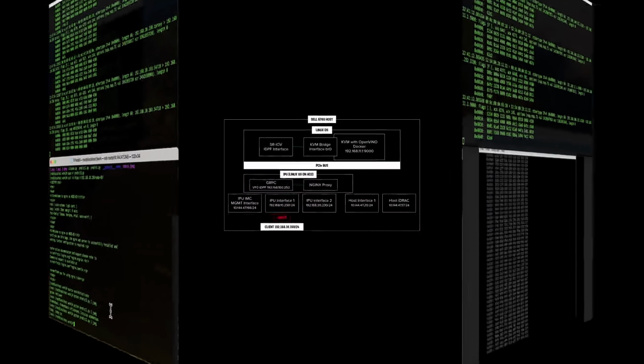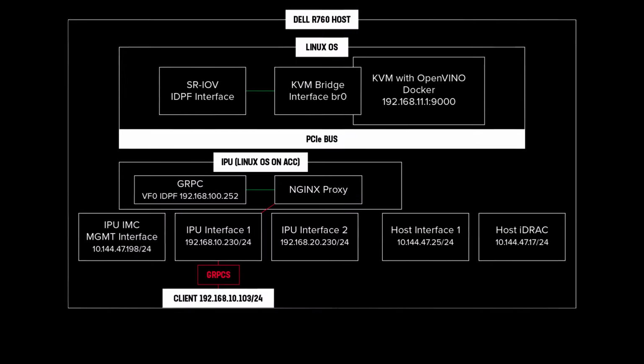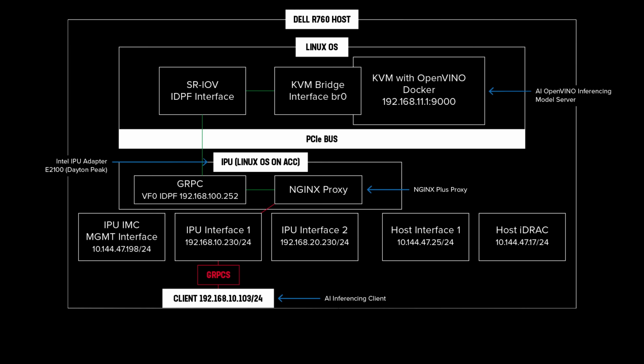So again, in summary, this is a video that we showed sending traffic across from an AI inferencing client to an NGINX proxy. That NGINX proxy was running on an Intel IPU E2100, a Dayton Peak. It has rules on it that allow or disallow traffic to and from the host OS. That host OS is running on a Dell 760, and it sends that traffic to an AI Intel OpenVINO Inferencing Model Server.